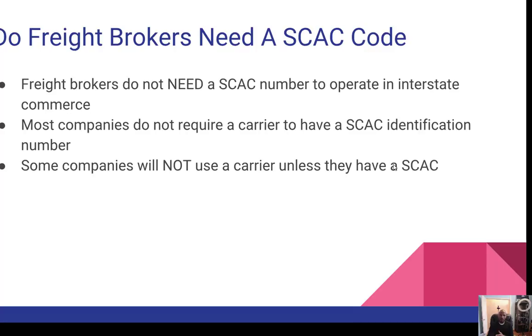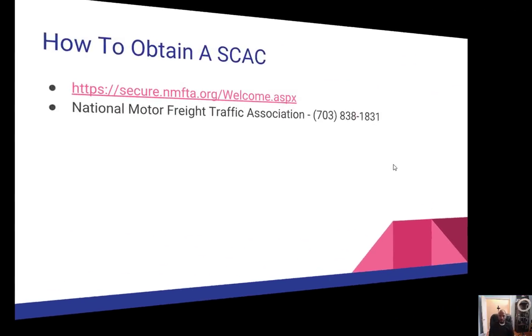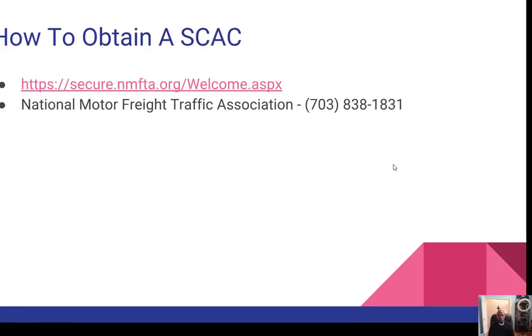So we don't have to have the SCAC code. It's not required by the FMCSA, but there are special circumstances that will require it. For example, if you're moving government freight or your customer requires that you have one. So in the event that you need a SCAC code, how do you go about getting one? Well, you simply go to the website secure.nmfta.org/welcome.aspx, as in X-ray. You just go over to that website and fill out an application in order to get a SCAC code.